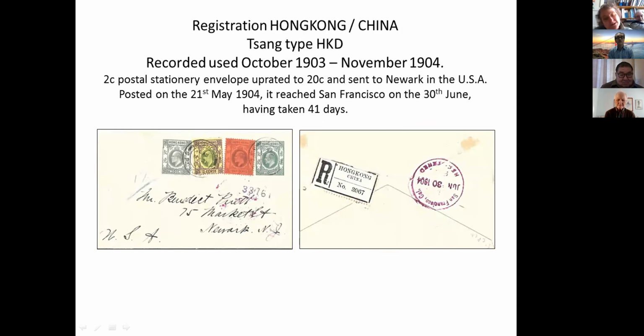This is an item sent to the States. It's a 2 cents postal stationery envelope that's been uprated to 20 cents. So you've got 10 cents registration fee and 10 cents for the UPU letter rate. And this has the A to the right of the O.